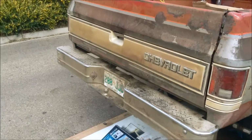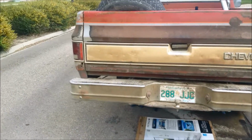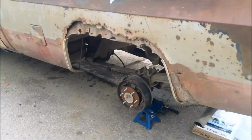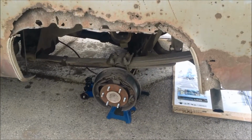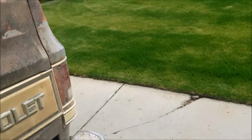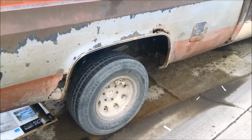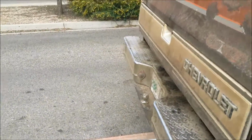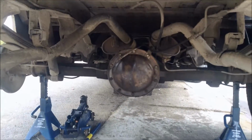Alrighty, so we're back here with my Chevy truck in preparation to remove the axles and replace the bearings and seals. As you can see on this side, I already got the drum and wheel off, and that side was really easy. On the other side, I just got the lug nuts off, and I'm preparing to pull off the wheel and the drum. That's what's going on right now. Just getting ready to drain the diff fluid as well.